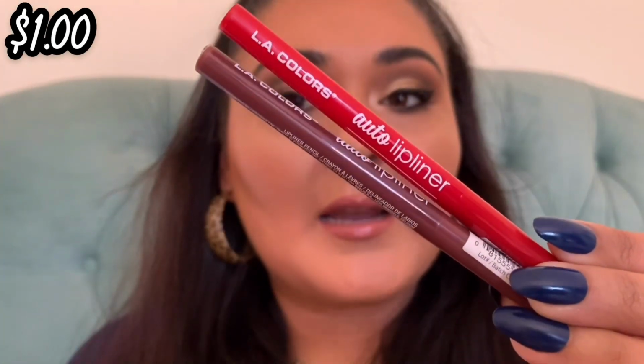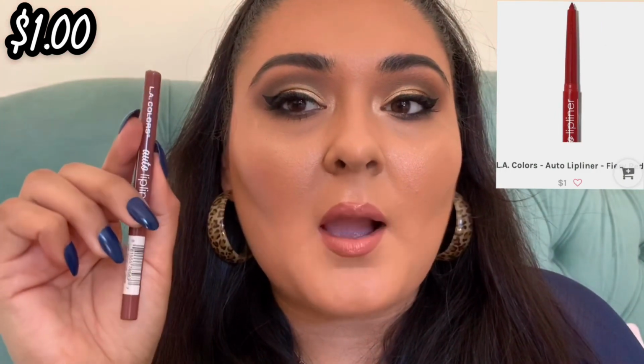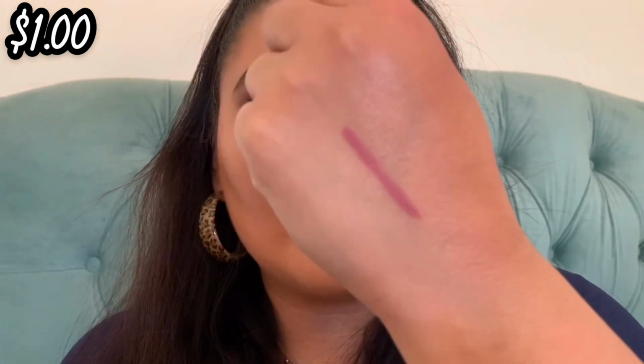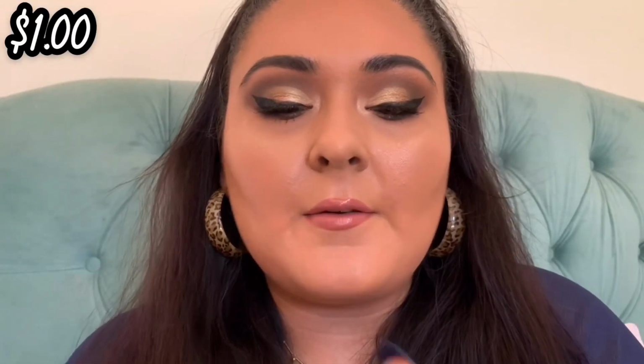So the last thing we're talking about are these LA Color Auto Liners, and these are lip liners. The first one here is in mauve, and this is my favorite out of the two. I haven't really used a red one. That one's more new to the collection. That is the shade mauve, and then the red one is in Fiery Red. So the one that I've used the most is this one in mauve, and I feel like it's a tad dry for my liking, compared to my Ebony New York lip liner, but it's really nice.